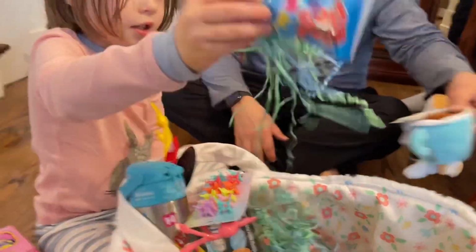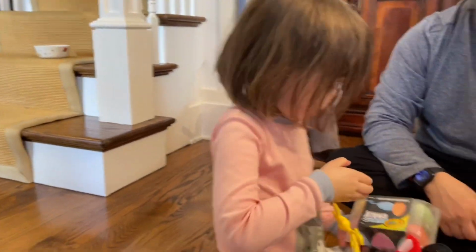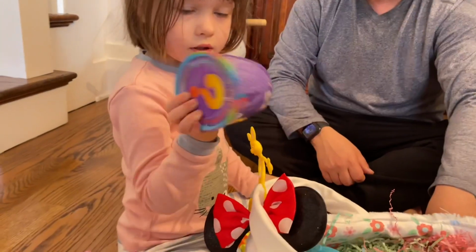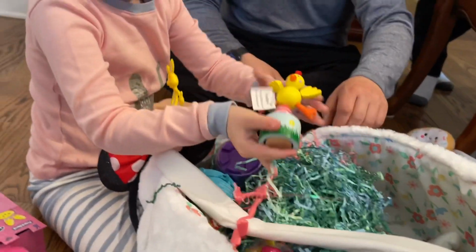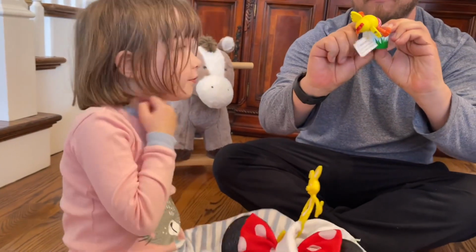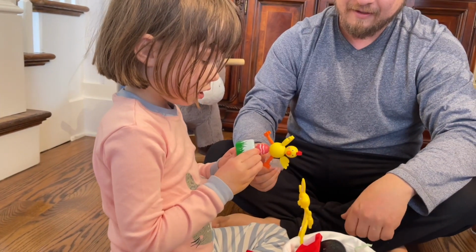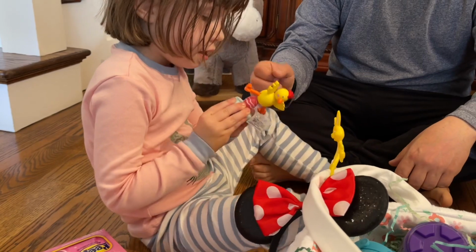Peeps. Oh yeah, that's probably all I should have given her. Oh, we got sandpipers. That'll be fun. Crayola. Rubber ducky. Watch this. See this? Push the button. Oh, you fell over. Yeah, push the bottom. There he goes. Push. Oh, it's a hard push. Yeah, those are super cool. It looks cool.